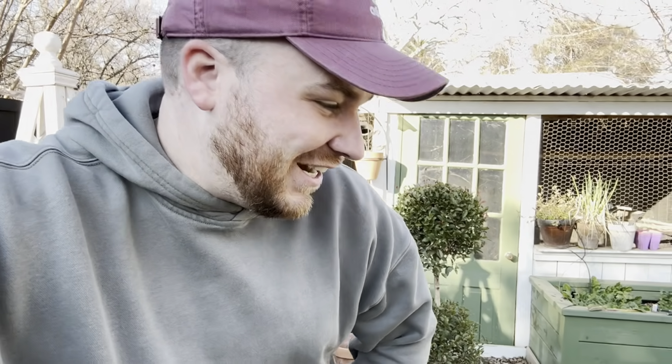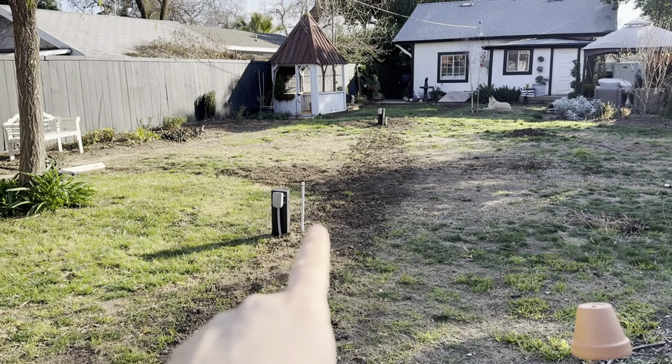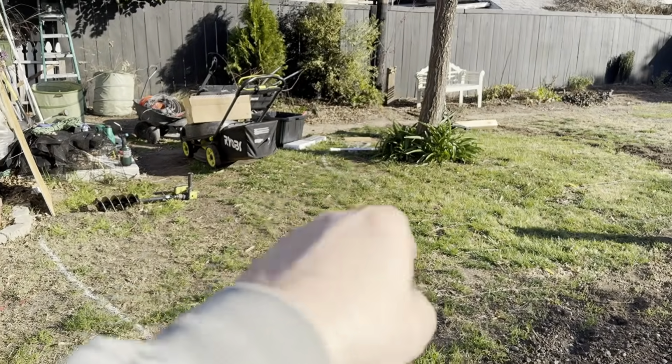Excited, and I'm already sore. Let me show you guys how it's looking though. So looking from the back of the property, you can see there's this section, and then we put in water right here. So this is what we did with that faucet that's over there.